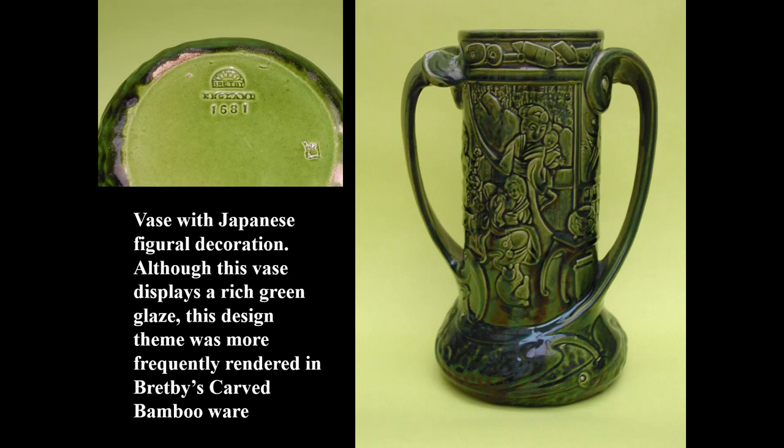Vases and other pieces with Japanese figural decoration are fairly common in late 19th, early 20th century Bretby production. Although this vase displays a rich green glaze, this design theme was perhaps more frequently rendered in Bretby's carved bamboo ware. And we'll show you an example of that in just a moment. However, looking at this piece, we can see that it dates to the period when England was stamped along with the shape number and Bretby Rising Sun mark. So it dates to the 1890s into the early 20th century.